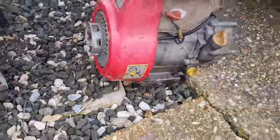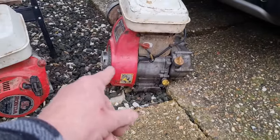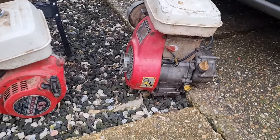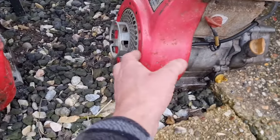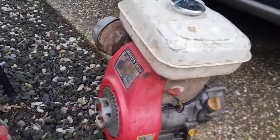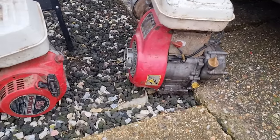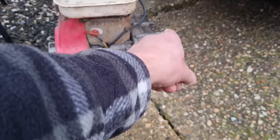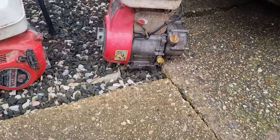Recoil's missing, but I have another one of these engines identical to that without the gearbox down at Man Cave HQ. It's been there years. It has a recoil on it, I believe, but the carb is missing. So I'm hoping I can take the recoil off that, put it on here, and we'll have a good engine with a reduction box. Very handy for something.